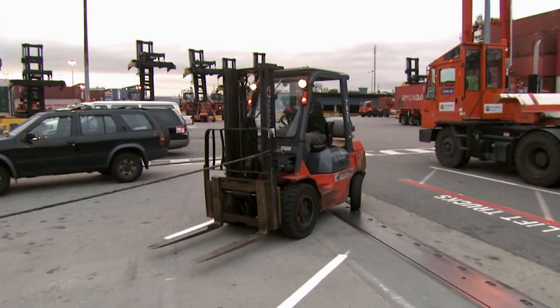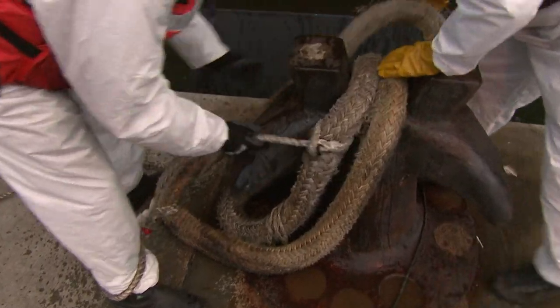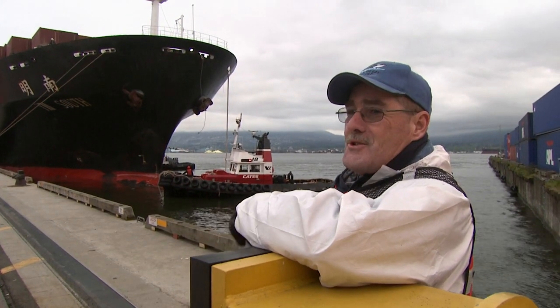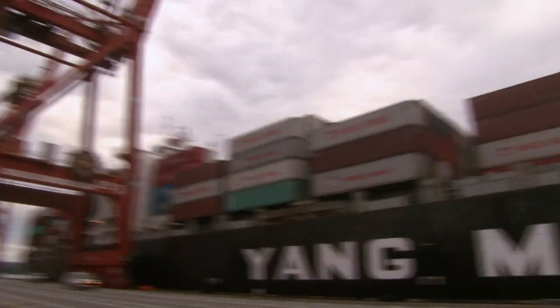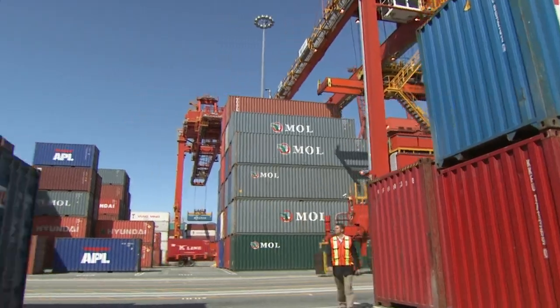Two weeks, 8 hours, and 27 minutes after leaving Asia, the Yang Ming South is secured. We call containers cans. On this ship, there's probably 3,000 cans total if it's fully loaded. The ship is now in the hands of the container terminal's Kerry Liggy.